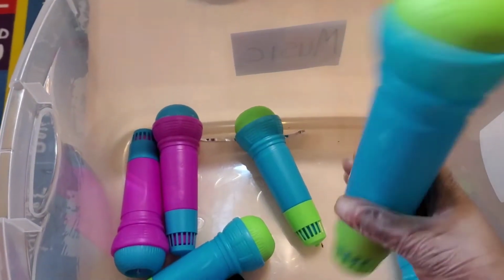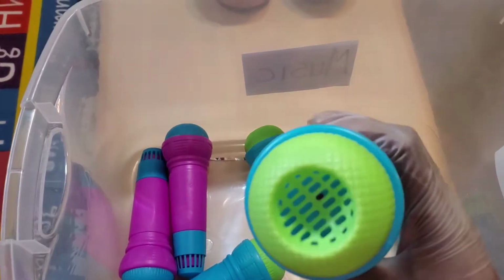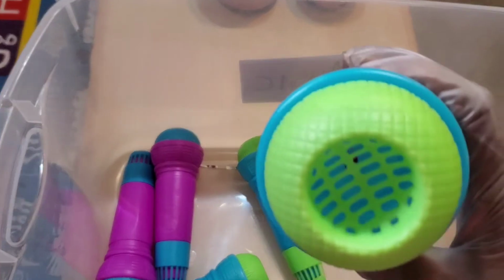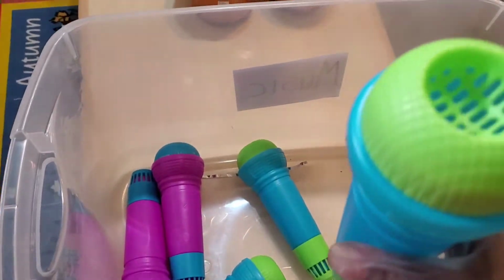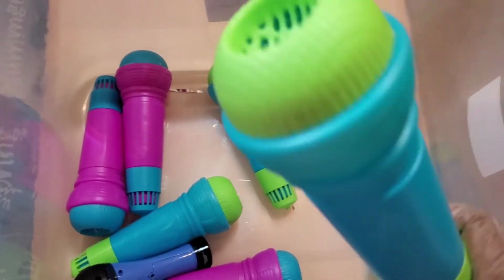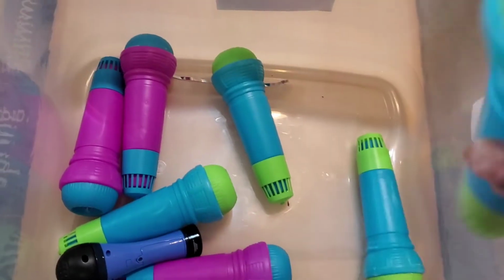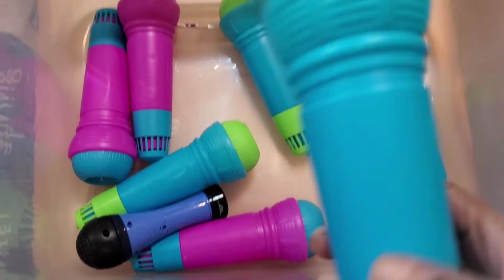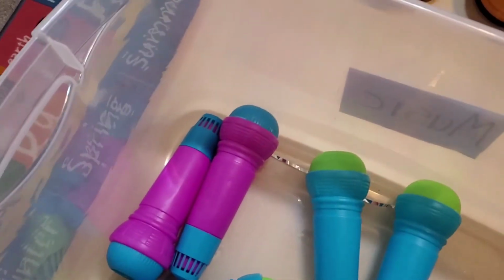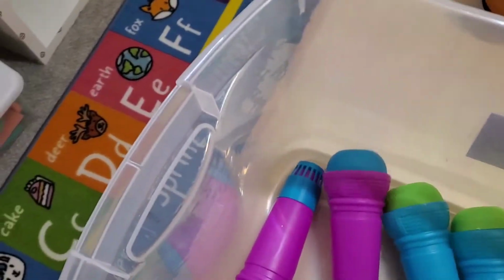Something else that comes in very handy. Can you guess what this is? This is a microphone. And this one is very fun because it echoes. So as they talk in it and they sing in it, it starts to echo. They love to hold on to it and sing with it and make sounds with it. And we do karaoke some Fridays, like last Friday was karaoke Friday, where we turn music on and the kids dance to music and sing. And I have them in 2 different colors. I got this from the dollar store and it was fun.